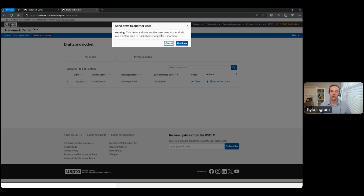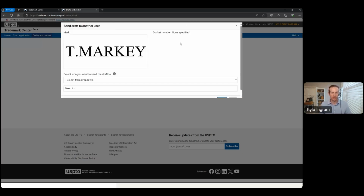And you notice you get this warning. It says, the feature allows another user to edit your draft. You won't be able to track their changes or undo them. So what that means is that you're not going to be able to track the changes or undo all of the changes with a single button. Obviously, when you get this application back, you can do whatever you want with it. You can certainly undo any changes, but it's not as easy as flipping a switch. So let's just say, yes, I would like to share this with my paralegal.